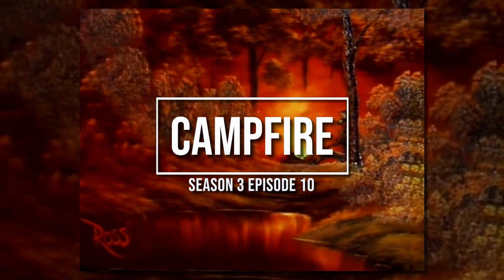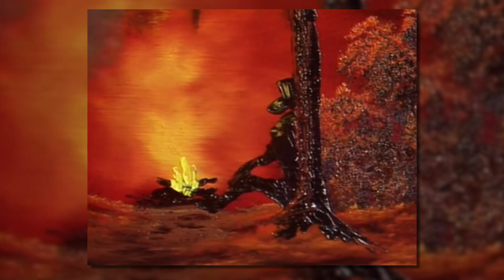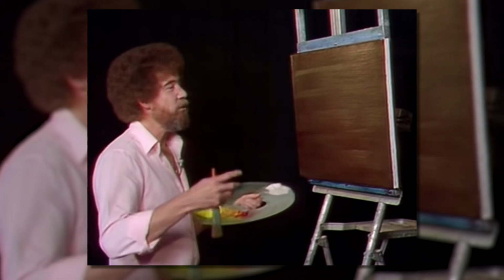Number 5, Campfire, Season 3, Episode 10. This one makes the list for having a person in it. Bob even says at the beginning of the video, hey, let's get a little crazy. You know, in every series there has to be a crazy day, and this is our crazy day. So we thought we'd do a painting that's really far out.